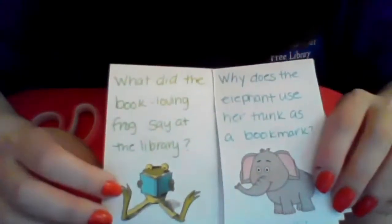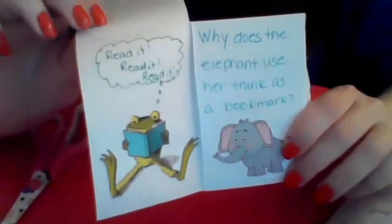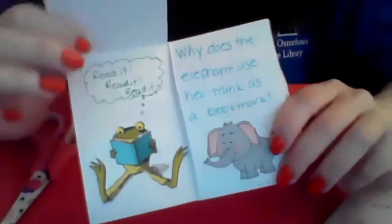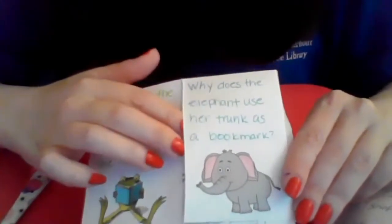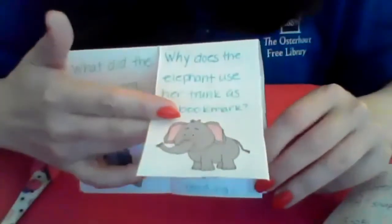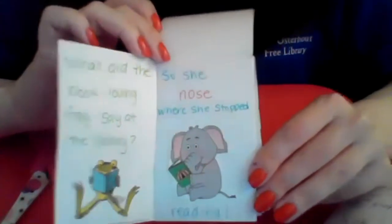What did the book-loving frog say at the library? What do you think he said? Reddit, Reddit, Reddit. See, he likes to read a lot of books. Why does the elephant use her trunk as a bookmark? Oh, an elephant uses her trunk as a bookmark? Why would she do that? So she knows where she stopped reading. That's silly.